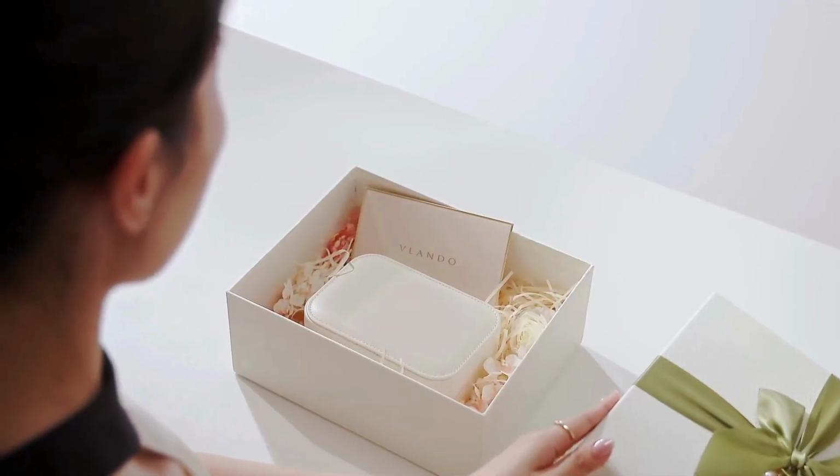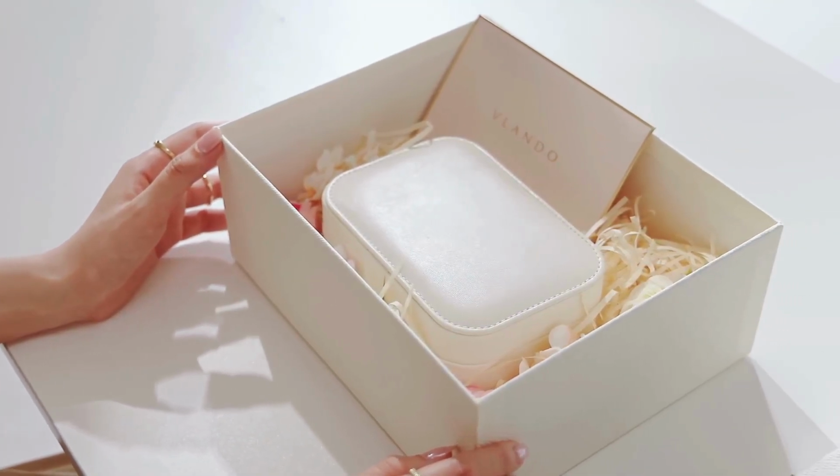Twelfth, jewelry travel case. Losing earrings or dealing with tangled necklaces while traveling is every traveler's nightmare.